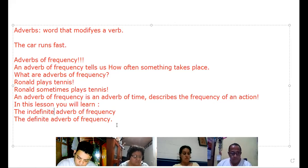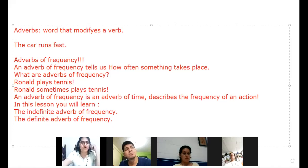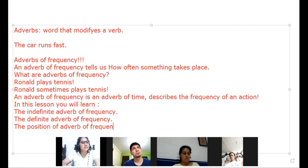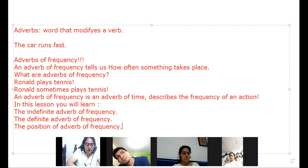Indefinite. The indefinite adverb of frequency and the definite adverb of frequency. Ok, y también vamos a aprender the position of esas tres cosas. We're going to learn these three things. The indefinite adverb of frequency and the definite adverb of frequency. And the adverb of frequency in a sentence. In a sentence. Y vamos a hacer unas oraciones. Ok.